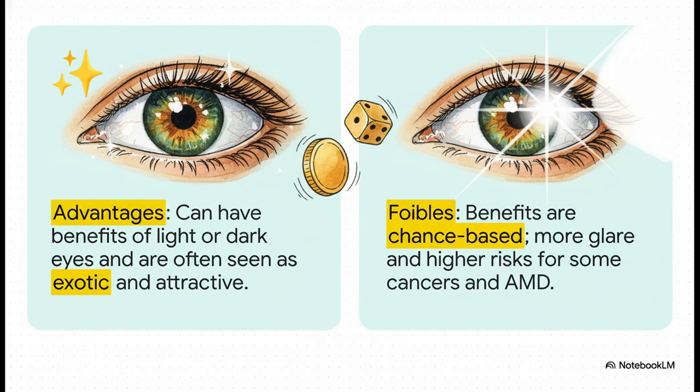Now, their biggest advantage is that they can potentially get the benefits of both light and dark eyes. And because of that unique, shifting look, they're often seen as really exotic and attractive. But their advantages are totally based on chance, and they still have to deal with more glare and a higher risk of certain cancers and macular degeneration.